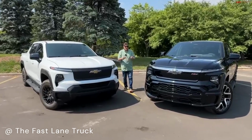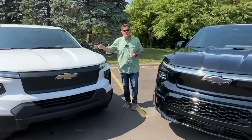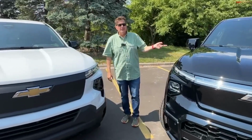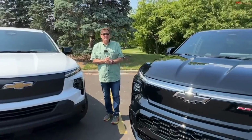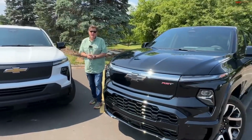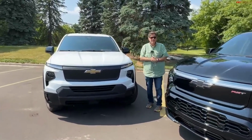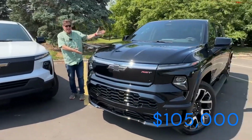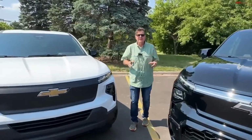Comparison video, but there are three numbers that really stick out between the Silverado EV work truck and the Silverado EV RST. Let me start with the small one and work my way up: about $79,000 for the work truck, about $105,000 for the RST, and get this, 450 miles of range. Isn't that right, Andre? 2024 Chevy Silverado EV. Work truck without launch control.